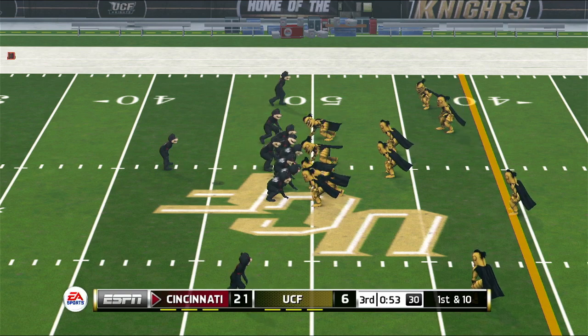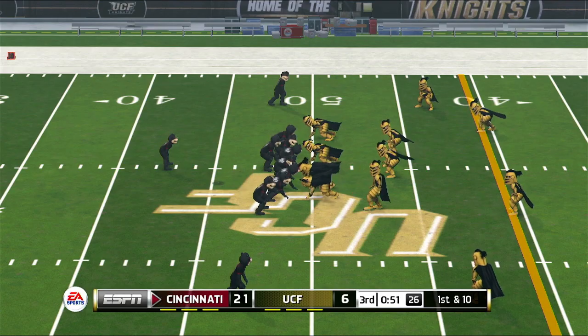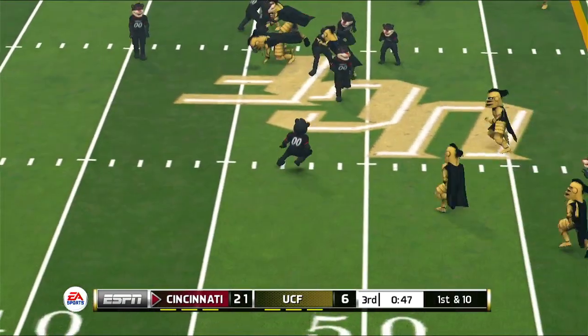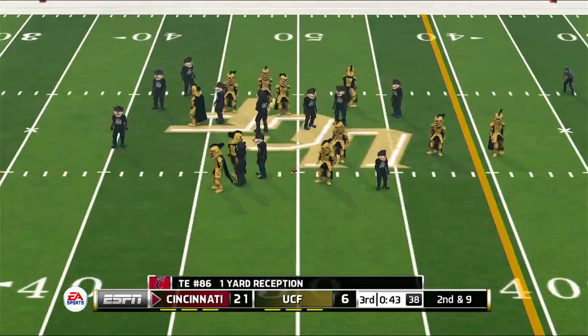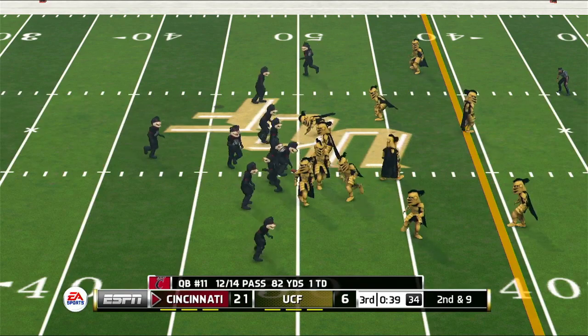Motion, motion, motion! Here we go. Quick throw. He's taken down at midfield. That's good for a gain of 1 yard. That brings up second and 9.